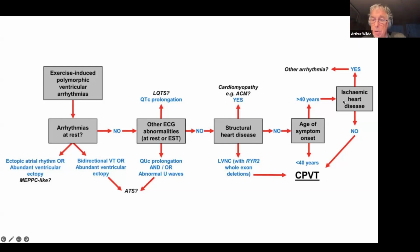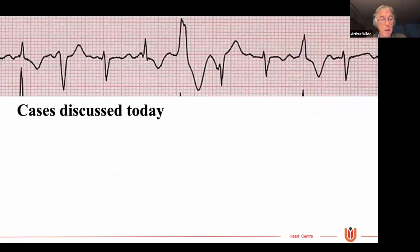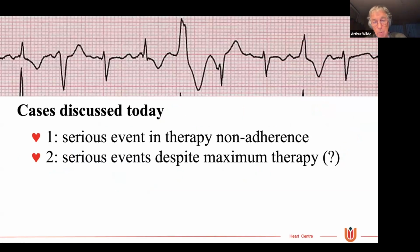But if the patient is older, you also have to exclude ischemic heart disease, which can also lead to exercise-induced arrhythmias. So the cases discussed today: the first case was a serious event on therapy, but it was all around non-adherence.